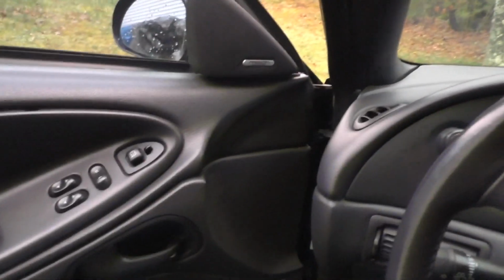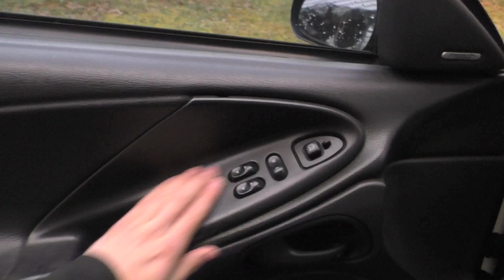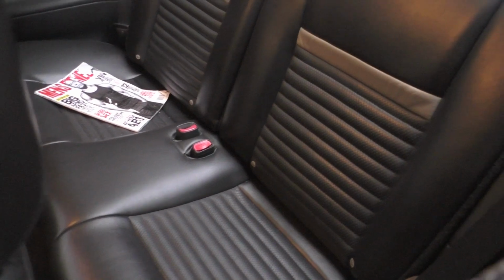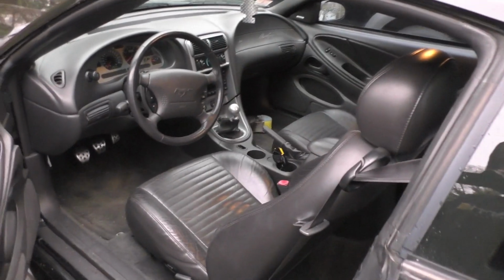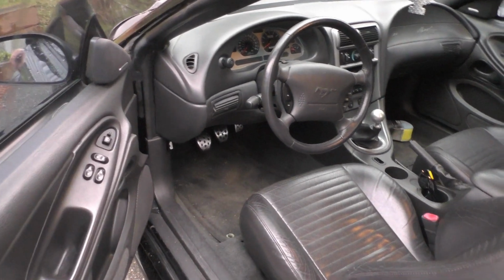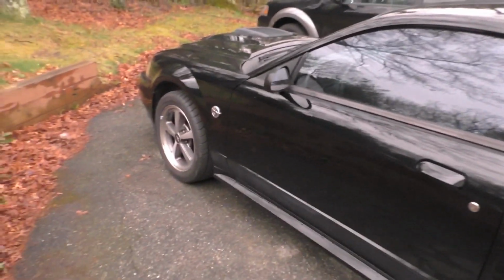Not as bad as my Trans Am, but plastic. Everything's plastic, but I mean, that's not why you buy these cars, so I don't really care. Back seats are in really good condition, just like my Trans Am, because no one uses them, because they're uncomfortable. Yeah, no complaints here. The only complaint I have is the pedals are metal, and they get real slippery in the rain, which I found out today. It's kind of sketchy, but other than that, nothing to really complain about.